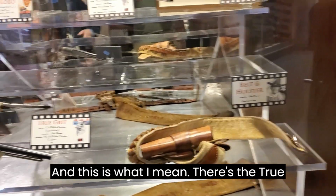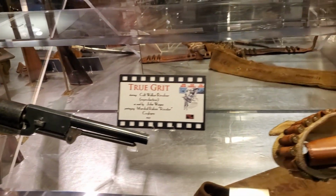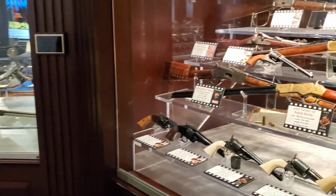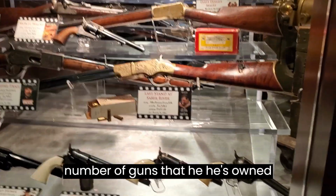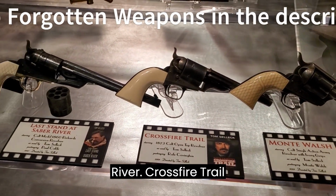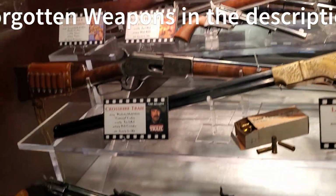And this is what I mean. There's the True Grit revolver that John Wayne used. And that's the same gun that was also rented and used in The Outlaw Josey Wales. Tom Selleck's been a great friend of the museum, and he's donated a number of guns that he's owned over the years. Last Stand at Saber River, Crossfire Trail, Monte Walsh, a number of the guns that he used in those films, as well, of course, as Quigley.